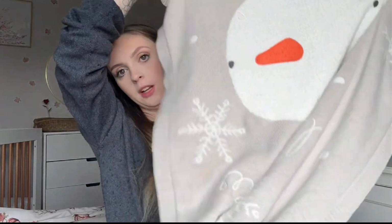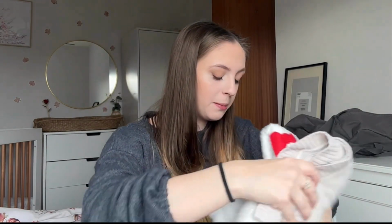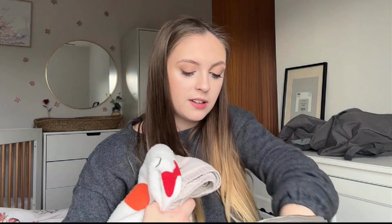Let's be honest. And then this is actually Marley's, but it's cute. It's just a little snowman, a bit of a Christmassy one. But it's really lovely quality from Mamas and Papas. So next blanket, that can just go on the bottom.